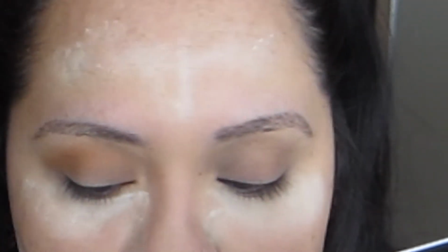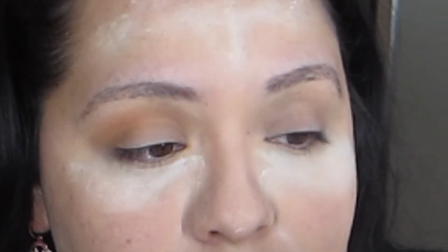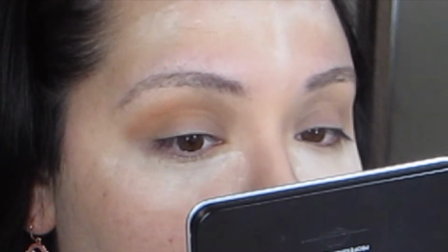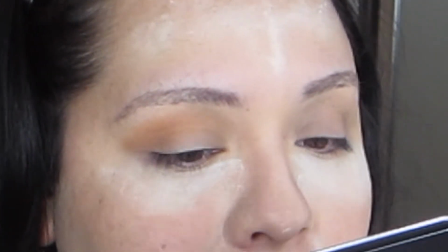So my first application went so nice. I mean, it applied beautifully. It blended out so smooth. I mean, I'm not even kidding. And it's a good color payoff. It's not extremely boom on your face, but it's perfect.